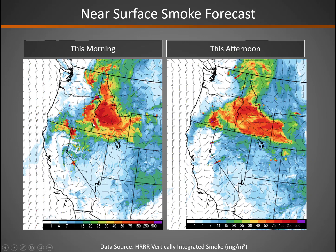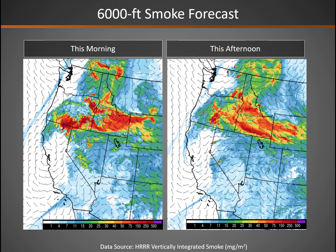Got plenty of smoke on the horizon, and on the left near the surface this morning, you can see where it's laying all down. And once the afternoon kicks in, the mixing and the upper level winds, you can see where it's transporting. And almost like the state line here, it's into Idaho mostly. The southern part of the Great Basin starts to clean out just a little bit.